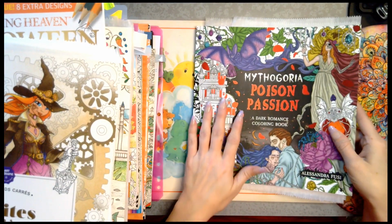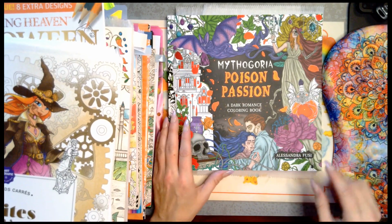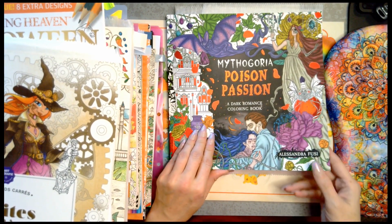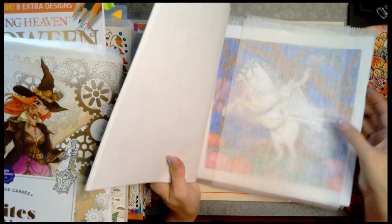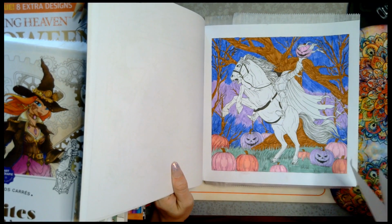So, this is Poison and Passion by Alessandra Fusi, Mythagoria. And I was working on the Headless Horseman with the group buddy color.